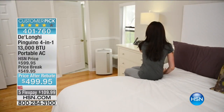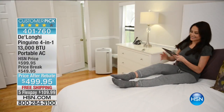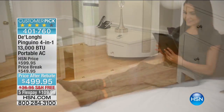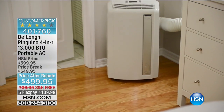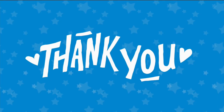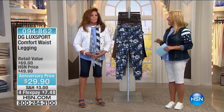This is our 4-in-1 13,000 BTU portable AC, and it's literally a 4-in-1 unit. It's a dehumidifier, it's also a fan, it's an air conditioning unit, and it is one more thing if I could only think of it. I think I said that. Maybe humidifier. If you go on .com, you can see all the details. All right, that's our hot item, but this is a great sale item.